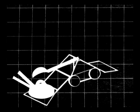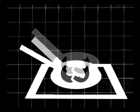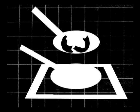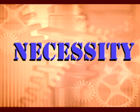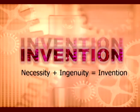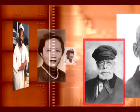And although you may never see this product for sale, who knows what other devices these creative kids might come up with in the future if they follow this simple equation. Necessity plus ingenuity equals invention. The examples that follow illustrate a remarkable and varied history of engineering and invention.